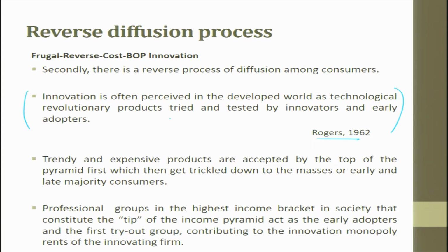For example, a cell phone with a torchlight. The torchlight was not there when Nokia developed this design sitting in Finland. It was tested, it was proved a success. But when they came to India, they realized that a torchlight is a necessary feature in a cell phone, and they took it back and integrated it, as we see today. So innovation is often perceived in the developed world as technologically revolutionary products, like the cell phone, tried and tested by innovators and early adopters.